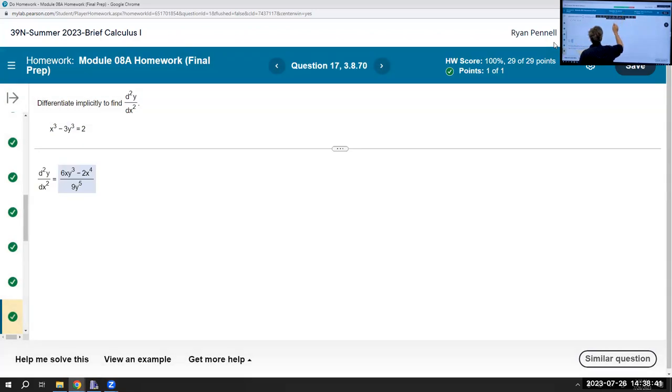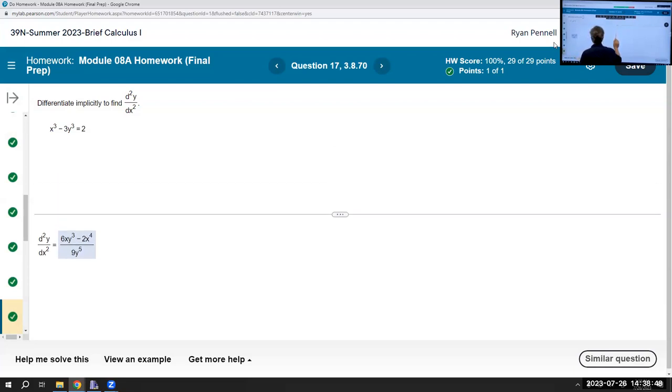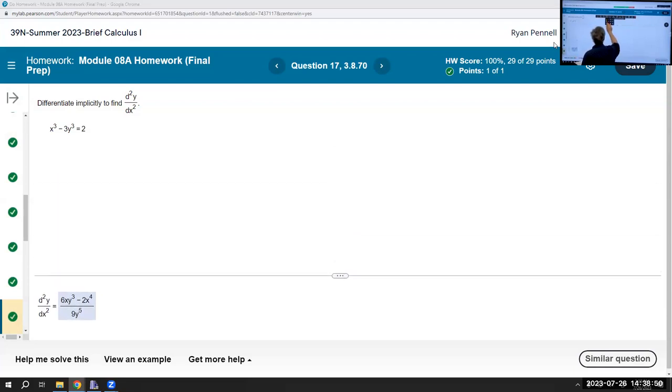Okay, so that was 16. I think 17 is kind of hard, but we should do it. This was similar to one that's on the homework. Okay, so let's do it. And the reason why it's hard is because you have to find the second derivative implicitly. Remember that y equals f of x. Okay. So let's do that.